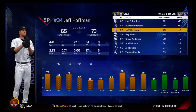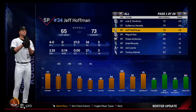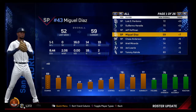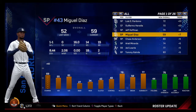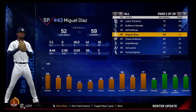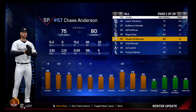You have Jeff Hoffman, who did lose HR9. If he didn't, he'd be buffed even more. He got 10 H9, 16 K9, and 14 Walk 9. Then you have Miguel Diaz, still really low, but I appreciate the fact that they recognize him as a potential starter, so they upped his stamina from a 29 to a 69, which overall isn't that good, but if you move him back into the bullpen or something, he might jump back up.